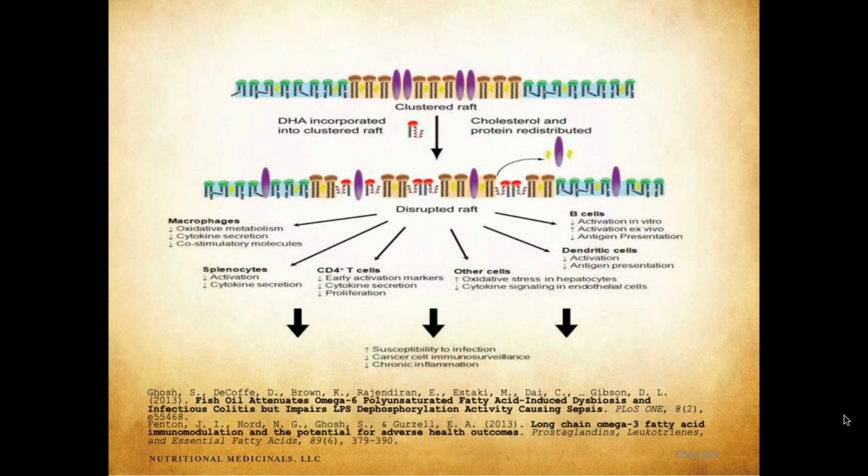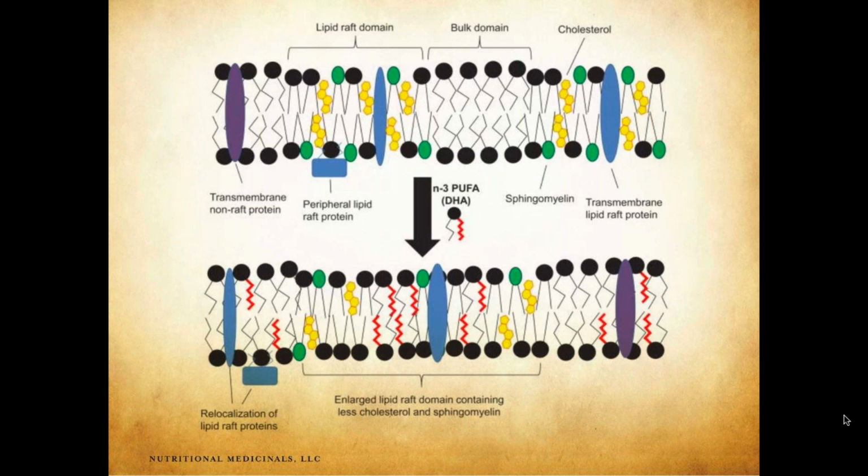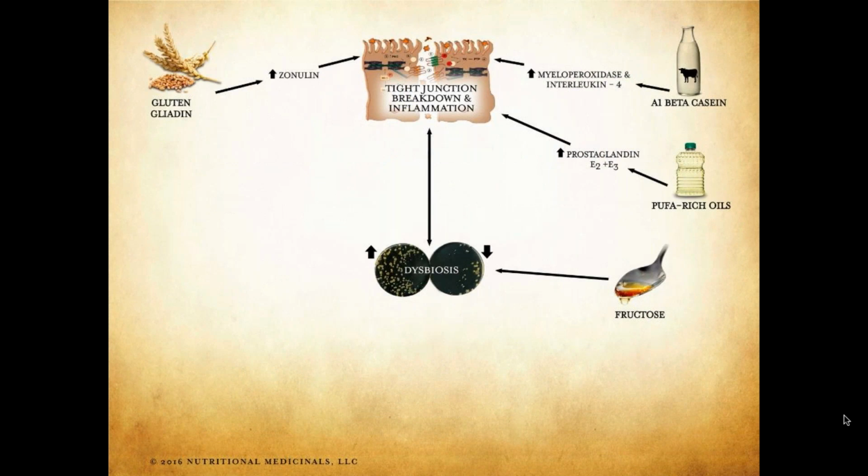So this is a further illustration of where that lipid raft can change significantly with the addition of, let's say, fish oil here in this model. So higher levels of fructose, higher levels of omega-6 rich seed oils, and even your very long chain, highly polyunsaturated oils such as DHA and EPA found in fish oil, larger amounts of those can really alter prostaglandin levels. And so now we've got a few other facets that are contributing to a breakdown in these tight junctions.